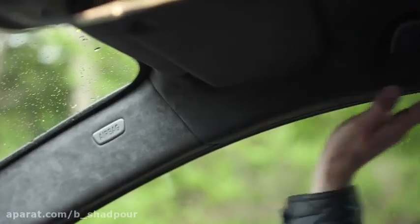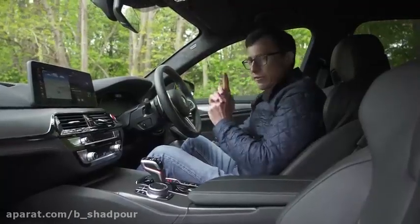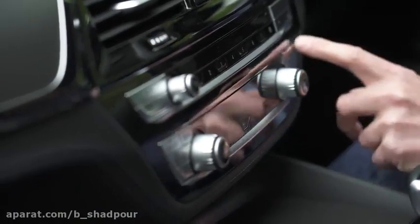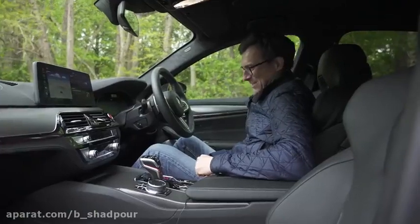I like the way we've got Alcantara headlining on this car as well, whereas it's just normal headlining in that Mercedes. However, if you want carbon fiber in this, it's an optional extra. Still, lots of the parts just seem quite expensive anyway, like the controls here for the climate. This big overstyled gear selector as well.